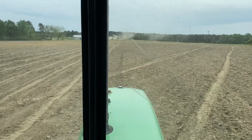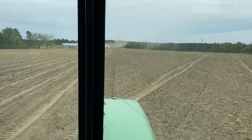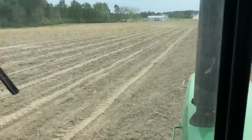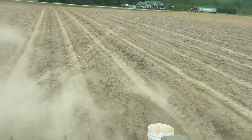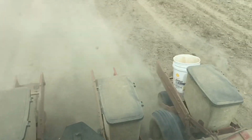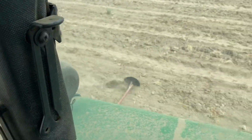Day two, planting corn. Neighbors are fertilizing, probably for cotton or for peanuts, I would imagine. Planters are doing great.